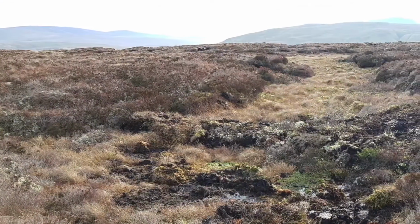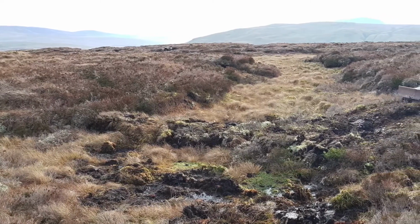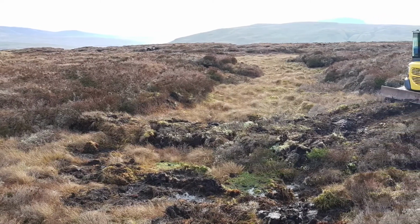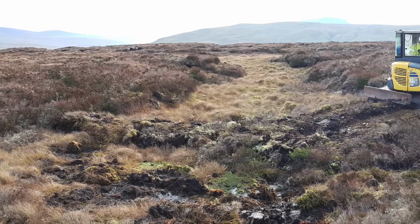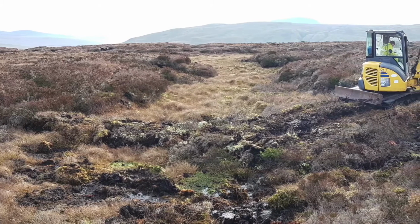And this is the finished product. He used a natural pinch point here and keyed it into the edges of the gully. Turfed over like this, it will provide a safe crossing point for livestock too. He's now off to place more dams further down the gully at similar pinch points and bends.